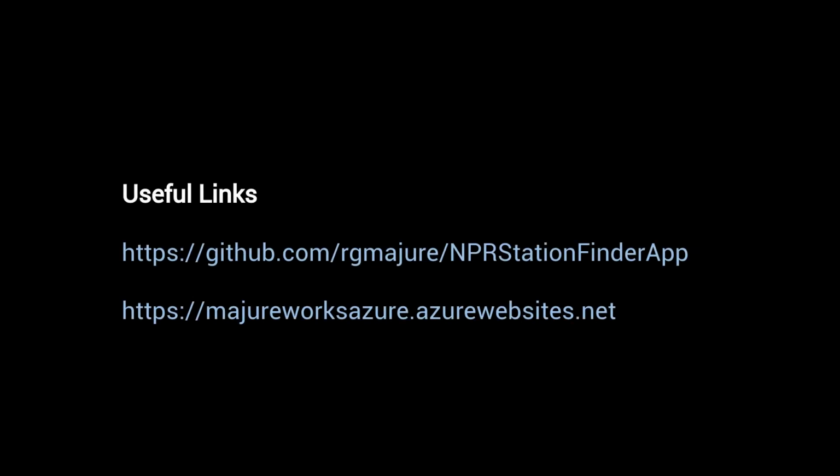Keep in mind, the NPR One API personal account limits the number of daily calls to 300. If you pound at the station finder, you'll hit the limit, for all of us, for that day. And to be clear, this is a development website. In no way is it production quality.